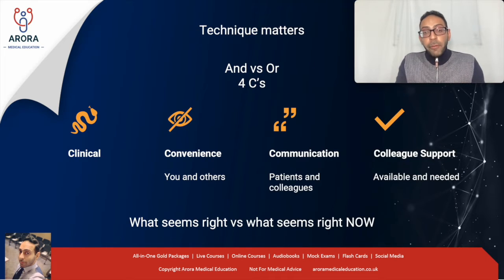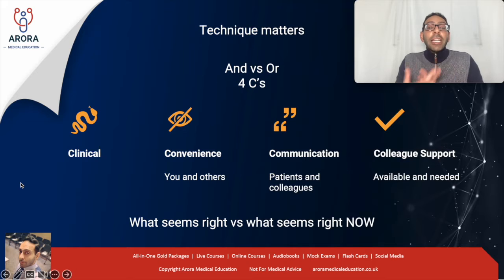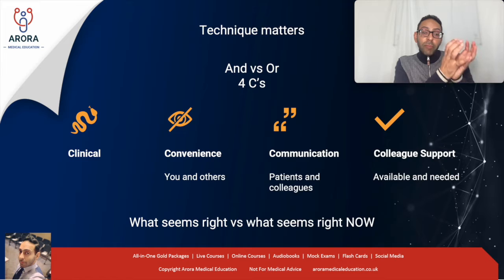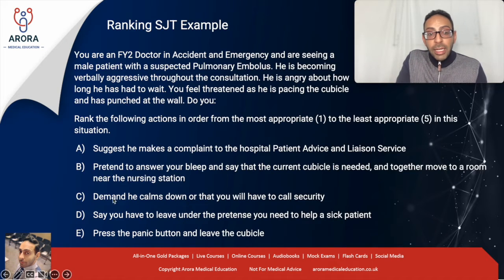Now, before we give you the answer and talk about how to approach this, let's look at how technique can help, or some things that you can think about in frameworks to try and help you with these types of questions. The first thing to think about in SJT is the 'and' versus the 'or' approach. We just did a ranking question, and for ranking questions, you should be thinking in the 'or' approach. So if you go back to the idea here, you're thinking, would I do this or this or this or this or this? So I've got 5 options. Which one is most appropriate?